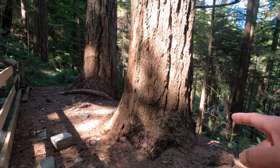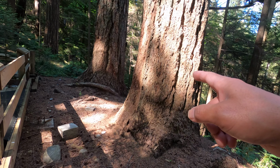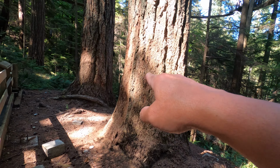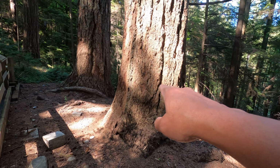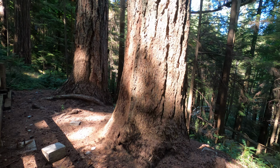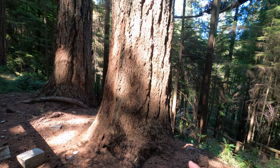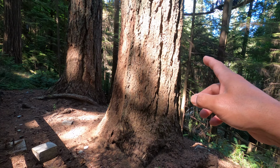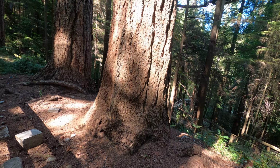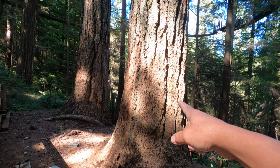This tree, I suppose, is maybe 500 years old, based on the diameter of the base of the tree. The reason why I know this is because usually they call this, this is the red cedar tree. Oh no, this is one of the Douglas trees.